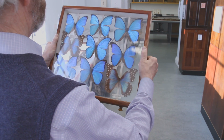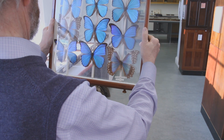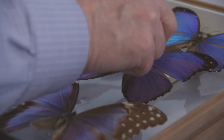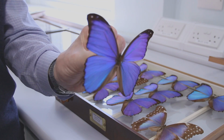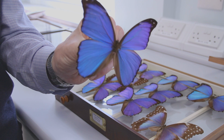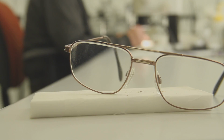The most beautiful and iridescent insect that we have, without any doubt, is the morpho butterfly from South America. Beautiful shimmering plate of blue, magnificent insects. But of course, they use that to attract mates, and they only do that when they're flying around in the daytime. When they sleep, they hold their wings together, so the underside are brown and camouflaged.